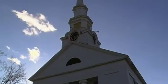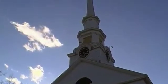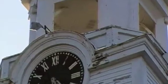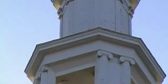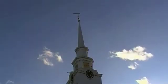The repair of the clock face, which is on all four sides of the tower, is going to be $3,000 for the town and $4,000 for First Parish. And then we have the electrical work, which is the full responsibility of the town, and there's an allowance set aside for that of $20,000.